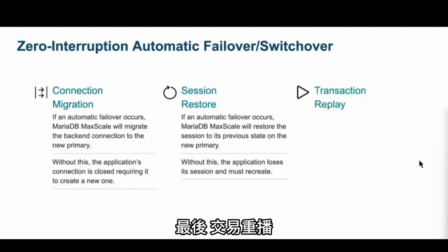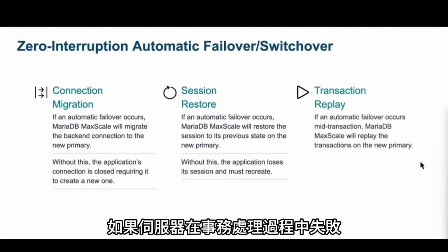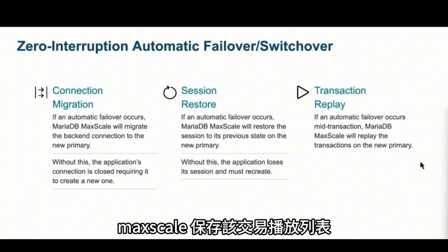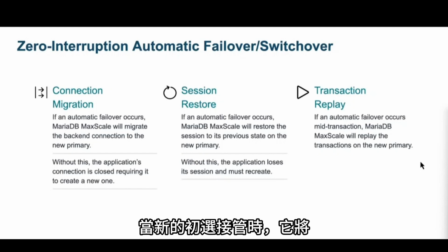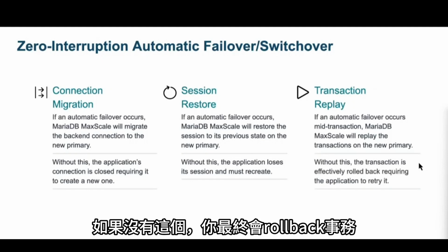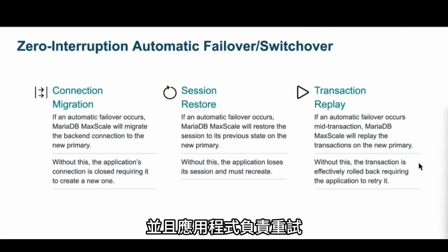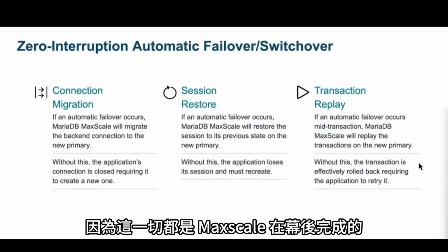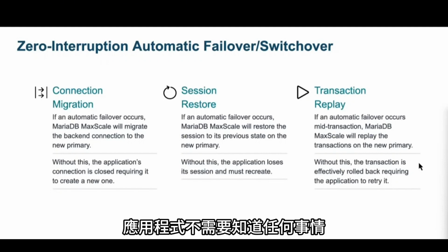Finally, transaction replay. If the server failed mid-transaction on that primary and it was unable to complete, instead of having to roll back and have the application be aware and re-execute that transaction, MaxScale saves that transaction playlist, and when that new primary takes over, it will replay those executed queries in that transaction so that you're back mid-transaction where it failed. Without this, you end up with transactions rolled back and the application is responsible for retry. MaxScale handles all of this. So virtually, failover is seamless to the application because all of this is done behind the scenes by MaxScale. The application doesn't have to know anything.